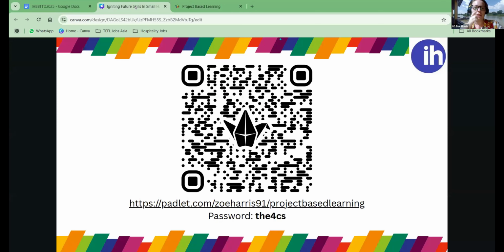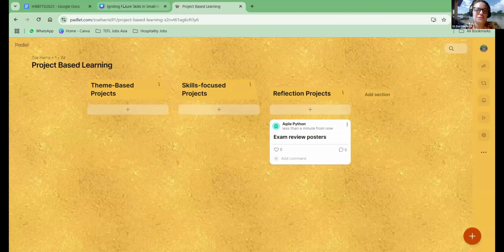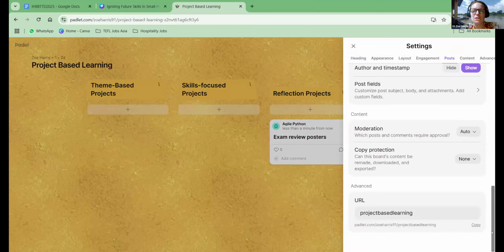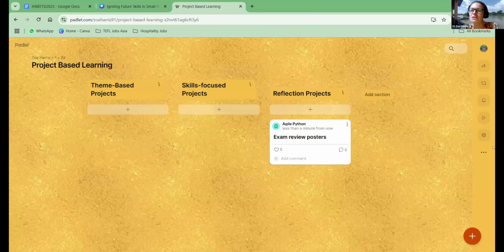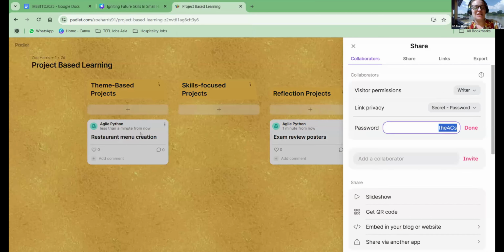It says the password is incorrect. Okay, let me put it here. Let me just double check that the password is correct because it should be. Yes. Ah, it's a capital C. That's why. Like this.